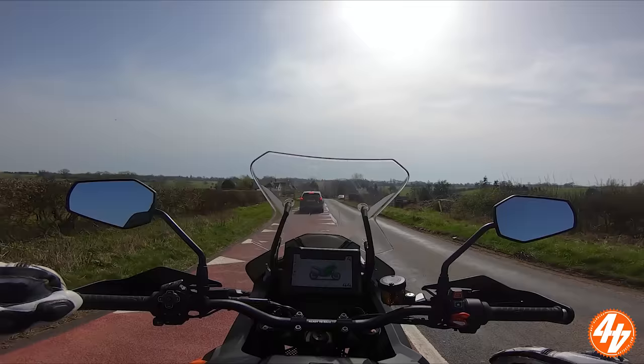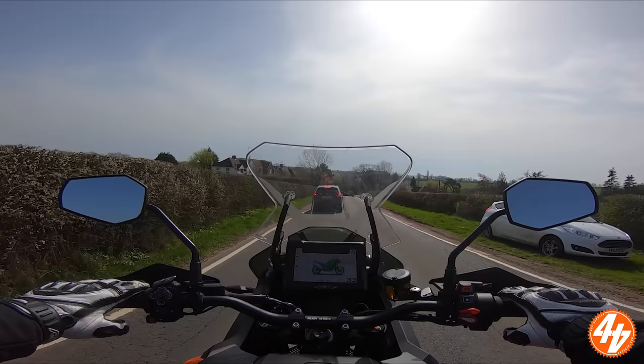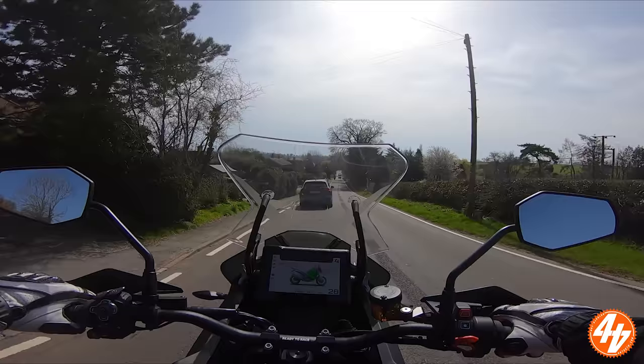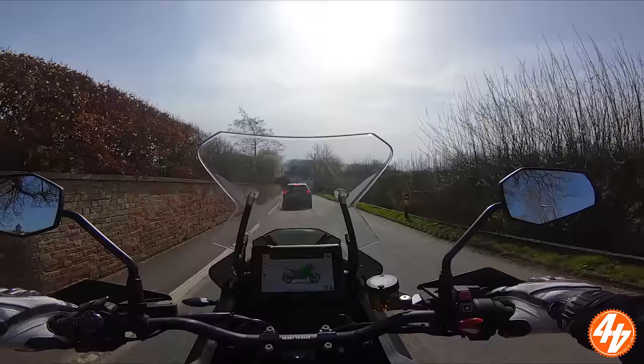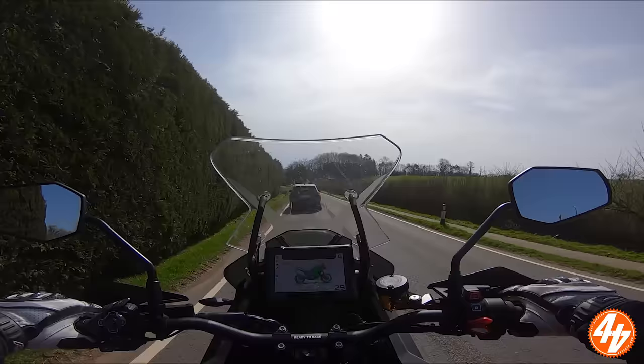As you can see, the dash is a main event when you get on the bike. 7-inch TFT, as I said. It's got more toys than a Toys R Us store. It is brimming with stuff, and it is actually all really useful and really relevant to the ride. And the first thing you'll notice is just how agile this thing is.